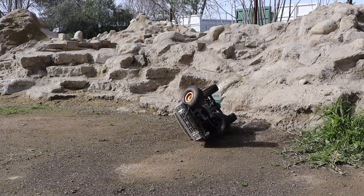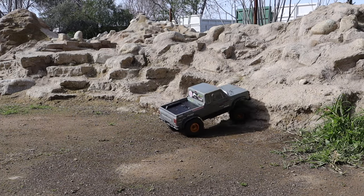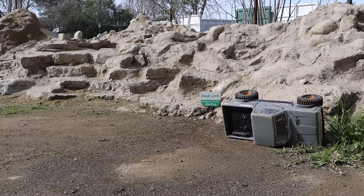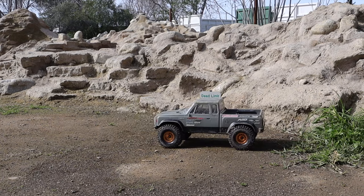So, yeah, this is a good self-right tire. Yeah, this is a really good self-right tire. That is a self-right score.